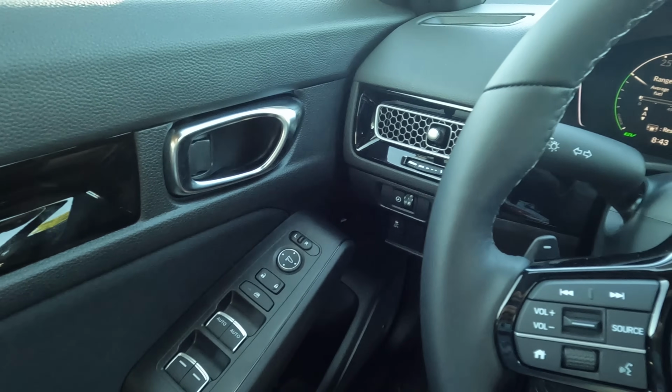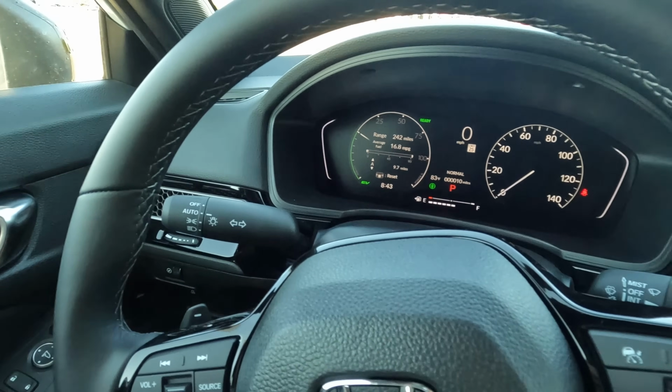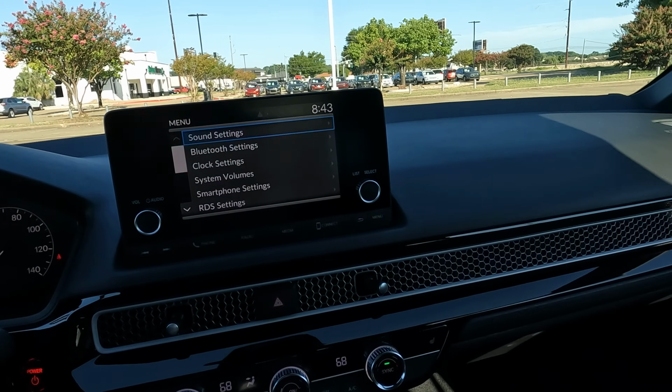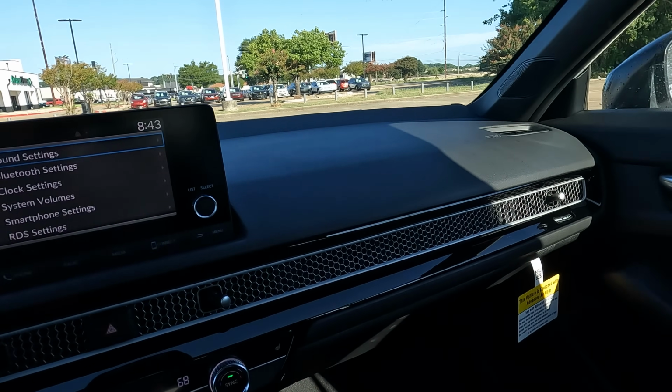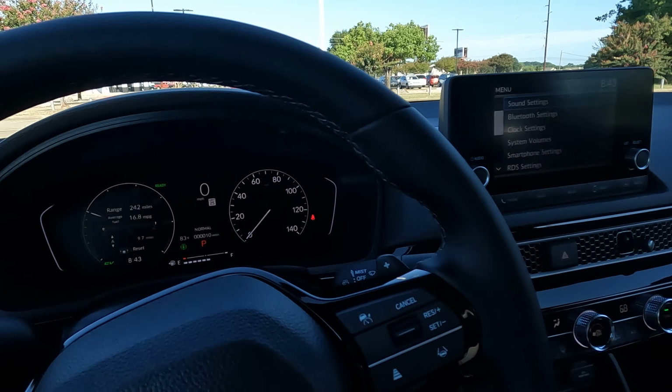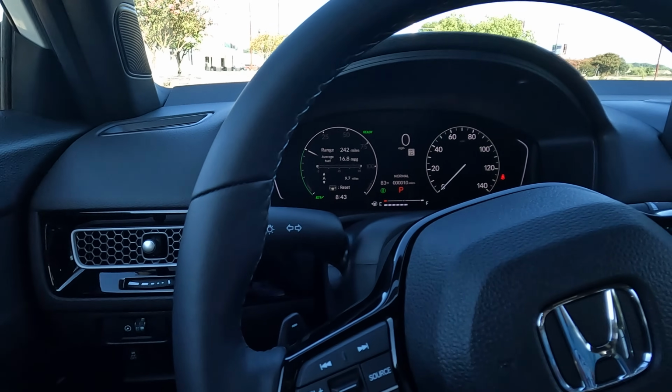And if you're curious to know what it would cost you if you came into Holmes Honda and bought this Civic Hybrid Sport, $30,300 is the sticker price. Not too bad in this day and age. And you're not going to really see big changes on this particular model.